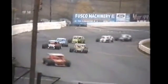Pete Britton challenges for the lead in the number 2 corner. Britton on the low side. Britton makes a bit on the low side, grabs the lead at the end of the backstretch. Okay, Britton out in front now. She brings him out of the 4th.